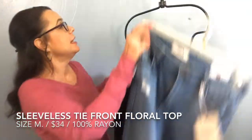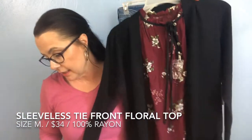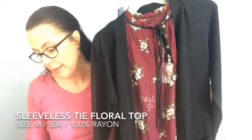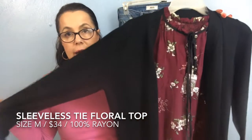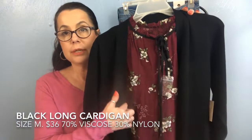Okay, and then I paired this first outfit. It came like this. This was a sleeveless tie front floral top, and it came with this long cardigan. They had it paired like this. Now the cardigan is $36 and the top is $34. I will show you the complete look with the cardigan.